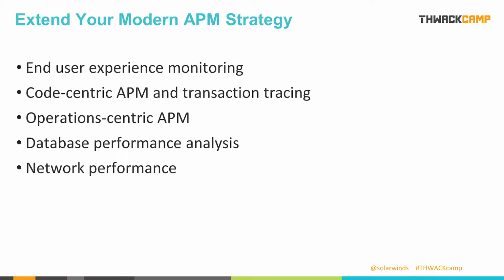So, Jerry, how can we help our THWACKcampers become successful in their APM strategy? That's a great question. Overall, what we want to do today is talk about 5 areas that really are an extension of the APM definition. The first element is going to be your end user. It's really important that you are able to measure the customer experience they're having and know how to improve it. There are 2 ways we're going to talk about that today: one is synthetic monitoring, and the second is real user monitoring. Awesome. That's how you make revenue and money?